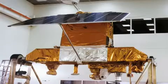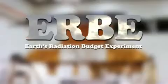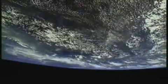Because this is so important, NASA uses satellites to measure Earth's clouds and energy from space. Information gathered from these satellites continue to give us a better understanding of clouds. And that helps us learn more about potential climate change. See why it's so important? In the 1980s, NASA had a satellite program called ERBE, which stands for Earth's Radiation Budget Experiment. This satellite gave scientists an incredible amount of information on how clouds affect Earth's climate. Scientists learned more about clouds than they ever had before.